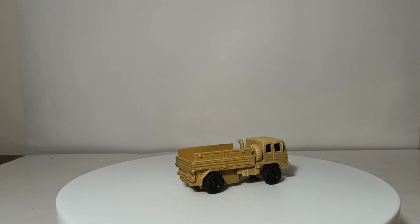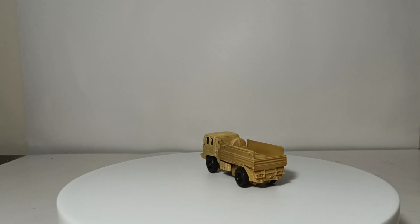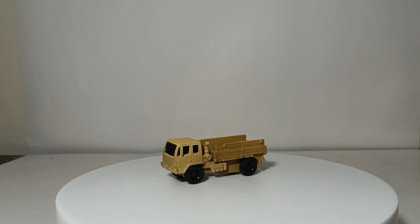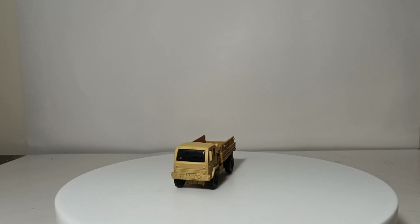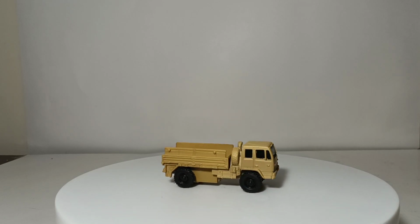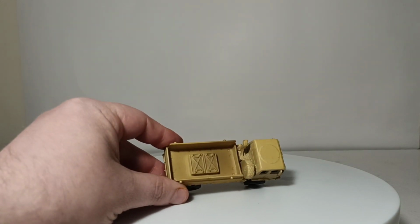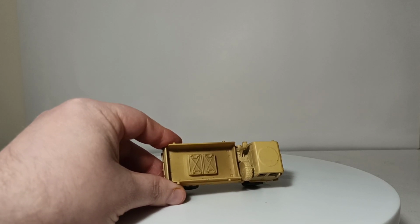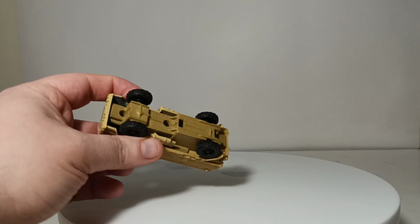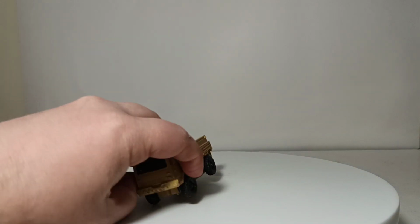These cab-over trucks provided a lot of improvements over the previous generations of the 2.5-ton cargo trucks, including improved mechanical performance. Obviously, the cab-over design allowed for improved ergonomics inside of the truck, and bigger, more robust style wheels. You can see that there is a spare tire in the back as well. You can see a couple of examples of some ammo cans, ammo crates, in the rear. This version of the FMTV was made by Matchbox in the early part of the 2000s in 1/87 scale.